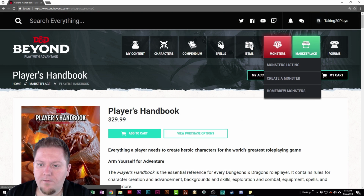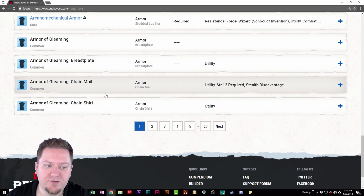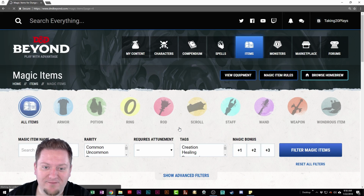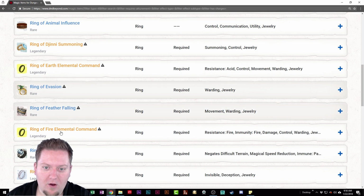Okay, so on the items, they have all the magic items in the SRD. So there's quite a bit of magic items here. There's a lot. So I can jump into the rings. All this is free.